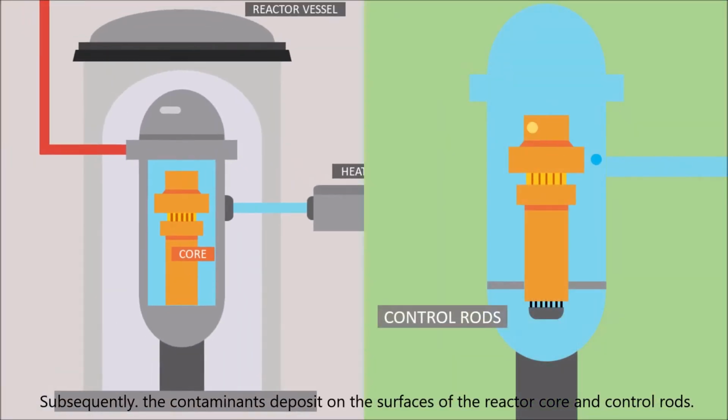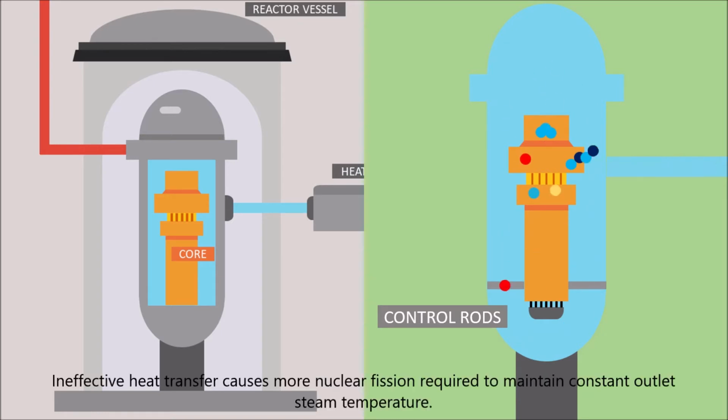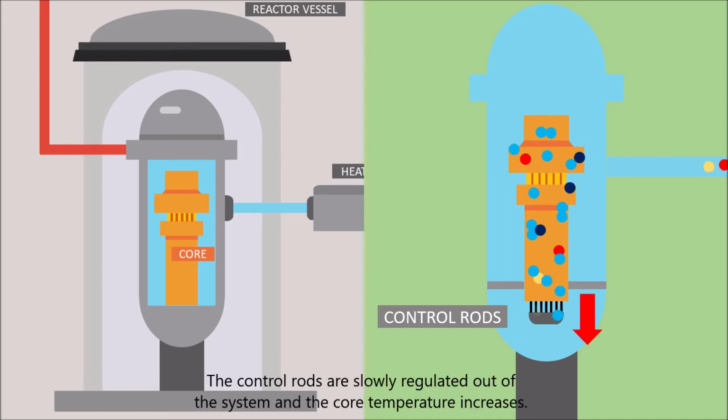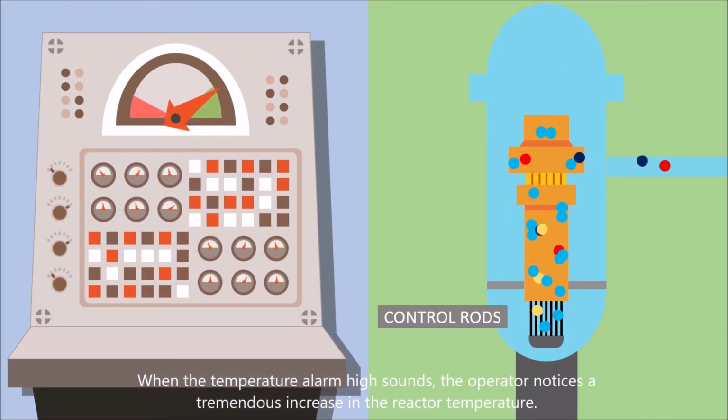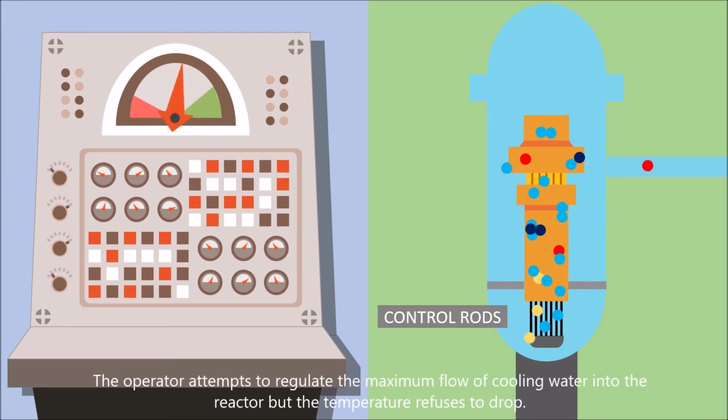Subsequently, the contaminants deposit on the surfaces of the reactor core and control rods. Ineffective heat transfer causes more nuclear fission required to maintain constant outlet steam temperature. The control rods are slowly regulated out of the system and the core temperature increases. When the temperature alarm high sounds, the operator notices a tremendous increase in the reactor temperature. The operator attempts to regulate the maximum flow of cooling water into the reactor, but the temperature refuses to drop.